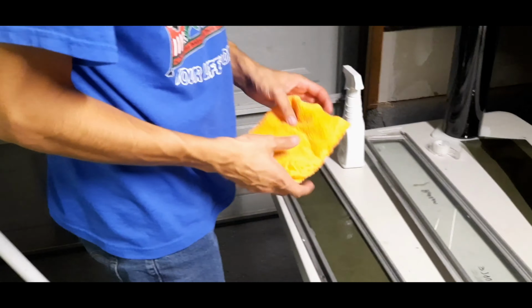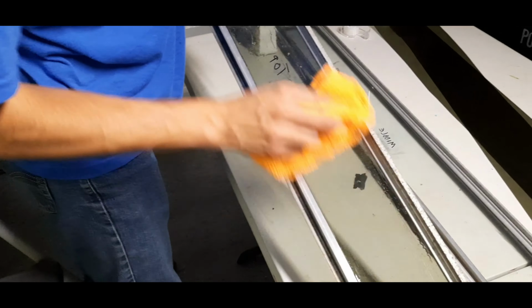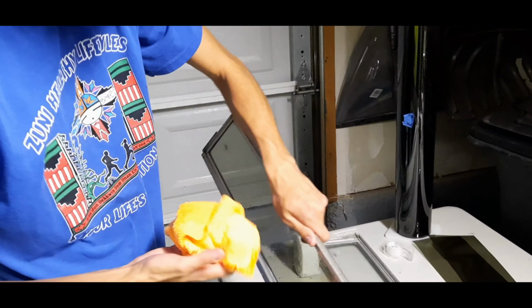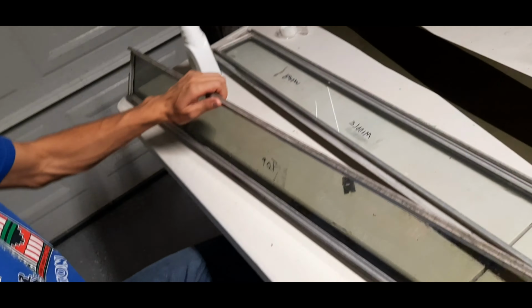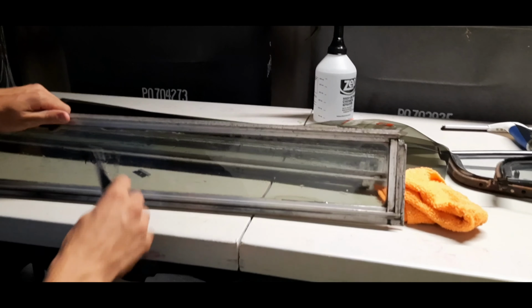Wiping off the window with the microfiber rag. Yeah, I've never quite done this before, but this feels like the right thing to do. That's so wet. Usually the water just runs off the window, but for this one, it just pulls up on the inside. So.